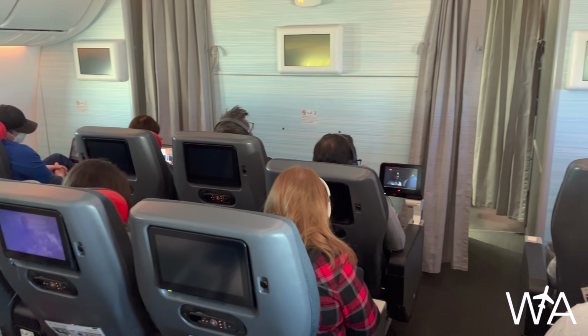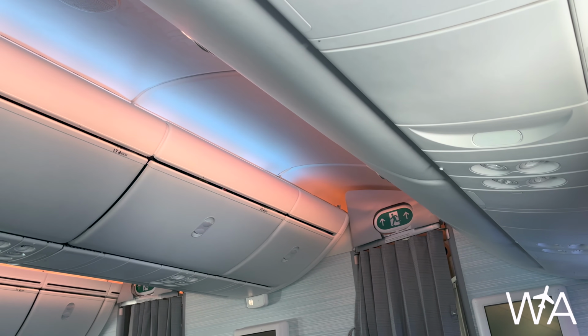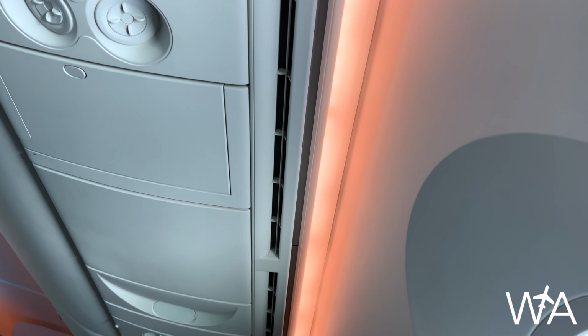Overall, this little cabin is very private, quiet, and comfortable. I really like the cabin lighting on Air Canada's 787s as well, as the color selections are very calming and refreshing, and it helps give the aircraft a modern feel.